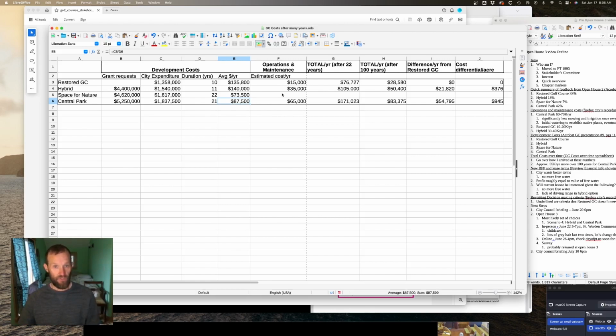And then I've added in the operations and maintenance costs. I did not do that for the Space for Nature option. One, because that information was not presented to the stakeholders committee, and two, because that option received the least amount of support and most likely won't be included in the third open house. This column, total per year after 22 years, I wanted to just create a standard time frame for each of the options. So this is the cost to the city plus 22 years of operations and maintenance divided by 22 years. In other words, exactly what the city will have spent after 22 years in all three cases. And you can see the golf course option, 76,000, hybrid option, 105,000, Central Park option, 171,000.